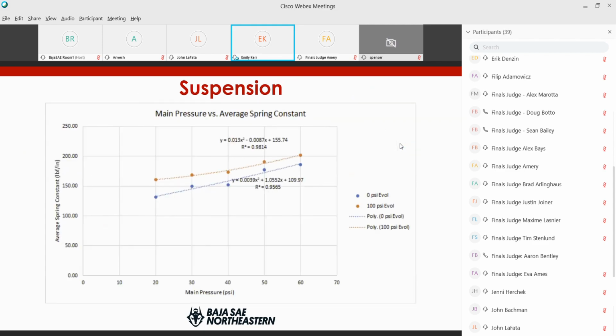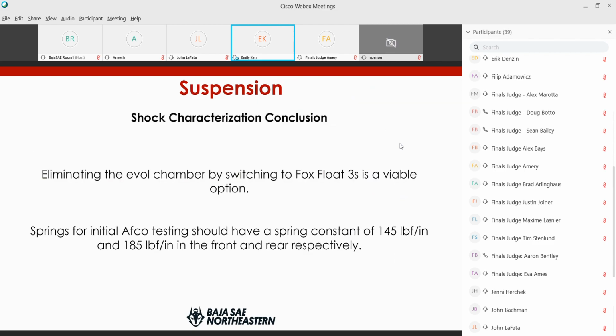We then calculated spring constants using the Instron data and found that those resulting spring constants are compared above. We used this data to guide what springs to purchase for initial AFCO testing. Ultimately, we were able to determine that the EVOL chamber has a minimal impact on performance and could be eliminated. In addition, we identified 145 and 185 pounds-force per inch in the front and rear respectively as appropriate spring constants to begin coilover testing.